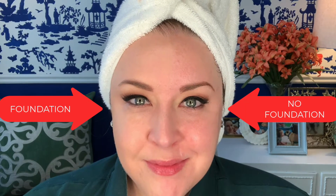So while I'm applying, let me go ahead and tell you the basics about this one. It costs $44 US for 1 fluid ounce or 30 ml of product, and they describe it as a beautiful medium coverage. It's supposed to be a buildable foundation, and they describe it as giving a healthy looking glow. It claims to have skincare ingredients in it that are supposed to help your skin look better the more that you wear this foundation. Additionally, it's supposed to have a 16-hour wear, which we'll cover a little bit later. And pausing for just a moment so you can see the foundation versus no foundation side.